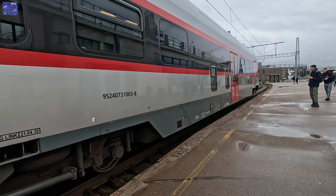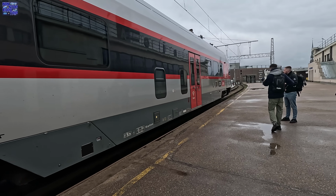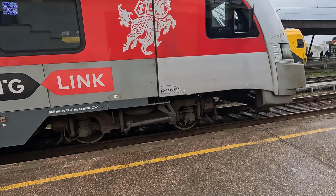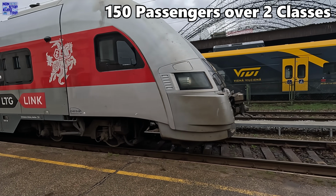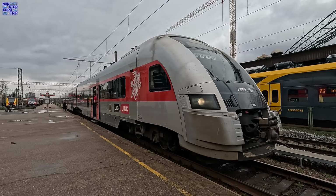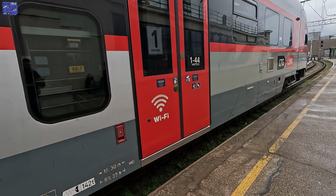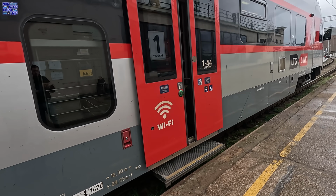7 of these were built in Bydgoszcz, Poland for Lithuanian Railways, with the delivery starting in 2016. They have a capacity for 150 passengers over 2 classes of travel. Okay, let's board. It's not quite level, so if you require assistance you will need to speak to station staff in advance for the use of a ramp.